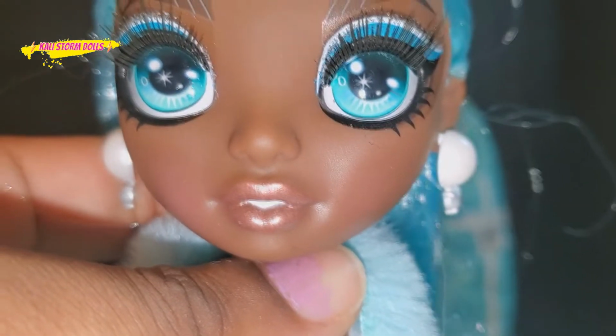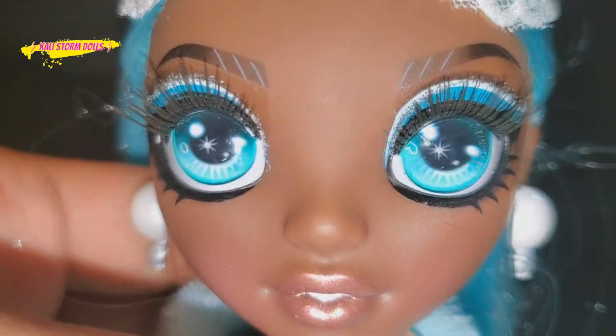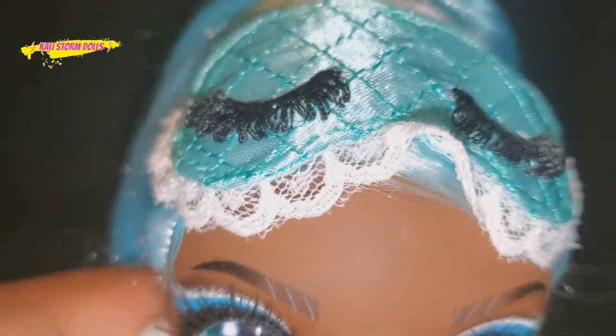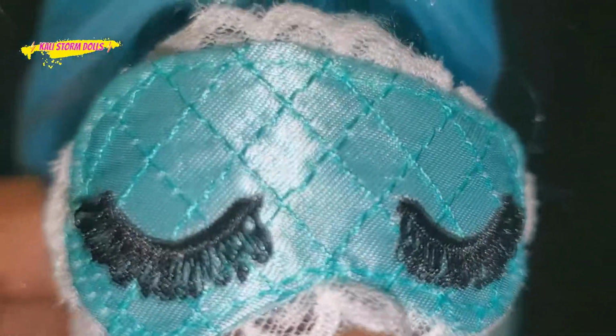And I see that they went with a nude lip tone. Her eyes are ice blue. She has white and blue and brown eyeshadow, looking so gorgeous. Her sleep mask has eyelashes on it, and it looks so cute. Then when we go to her hair, it's this icy blue color.